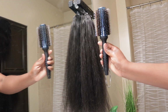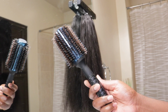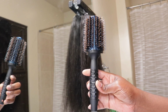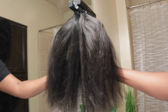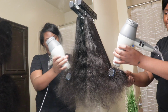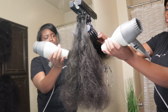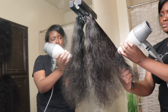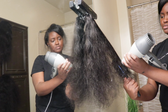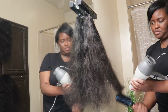And I almost forgot, this is the brush that I'm trying out right now from Sally Beauty. This is from Ion. This is just a round brush that I used on this hair, and I just went ahead and blow dried it out just like that. I literally just did this. I'm not a hairstylist or anything. I just watch videos and I see the stylist doing it, and I'm just like, ooh, let me do that. I do feel like this brush definitely made it a little bit straighter.